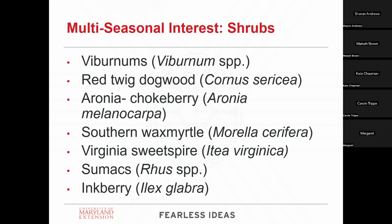So this is a native shrub that is evergreen. And it will produce dark blueberries on the female. So you need a male and a female plant for inkberry, but it has high wildlife value because it is evergreen. So things tend to nest and get protected in these shrubs, but they also produce berries that are popular.